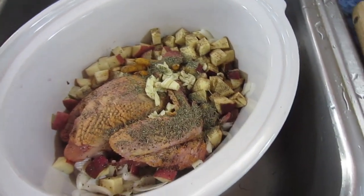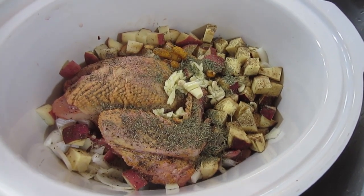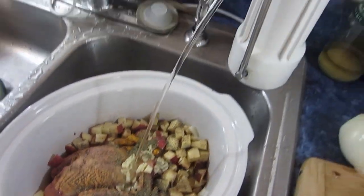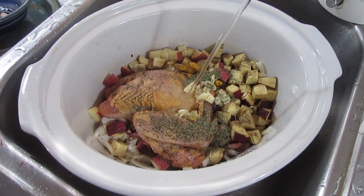Okay, we've pretty much got everything we want in the pot. The chicken, potatoes, onions, garlic, spices. So now, I'm gonna add some water. Filtered spring water, and cook her up.